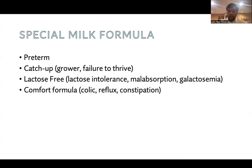Sometimes, for certain patients like preterms, we could make use of preterm formula if breast milk is not available. And for those who are not breastfeeding, or even if they are breastfeeding but have failure to thrive or malnutrition, then we add on a catch-up formula. Those having diarrhea because of lactose intolerance, malabsorption, or even galactosemia, then a lactose-free formula would be appropriate. And for those having constipation, colic, reflux, which is also quite common among malnourished patients, a comfort formula can be recommended.